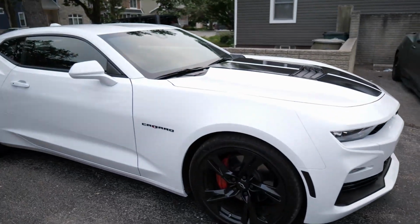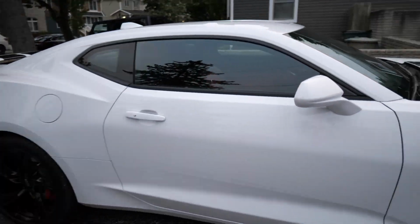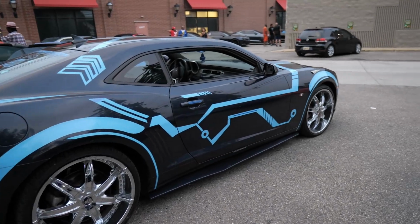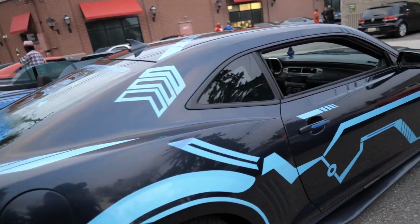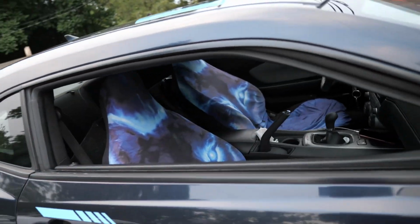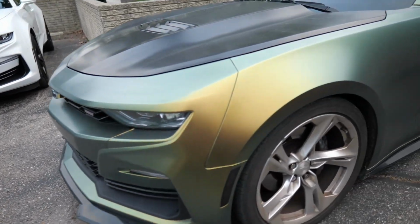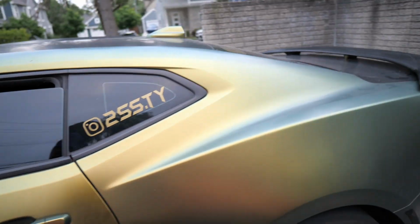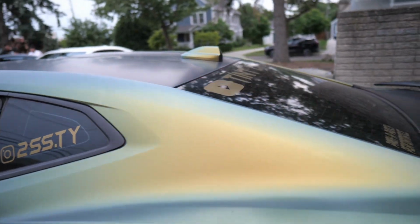And we got an SS. Don't know the owner here. Red inserts though. This is like a circuit board. It's a manual too. Oh, custom material. Custom wrap. He's got some power mods on there too. Very loud. Boom. 2SS top. Check him out.